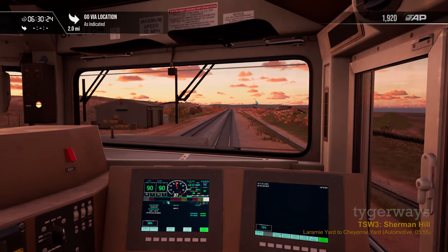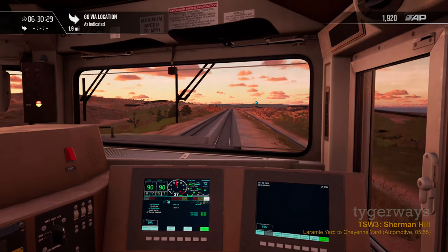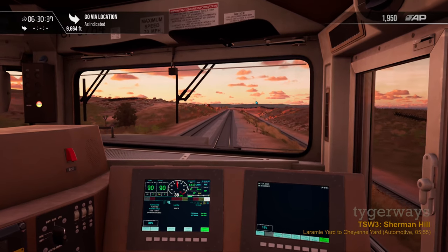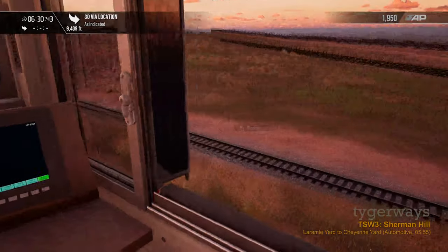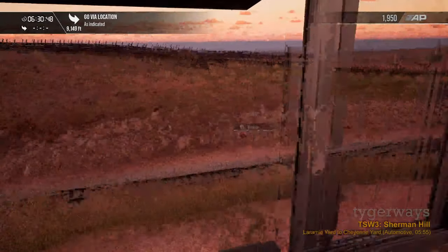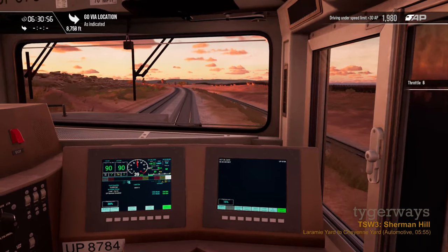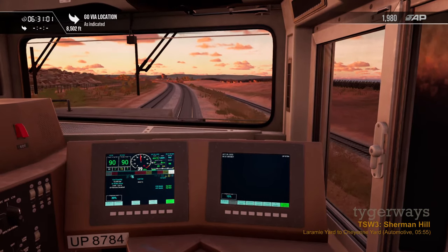The advanced approach ordered us to slow down to 40, but we are already not going faster than 40, so we can keep our speed. But at the moment we have to expect that we have to stop at the second signal. Here you can see the so-called new line coming in. It is a unidirectional line. It was built at about 1900, I think. So 30 years newer than the line that we are traveling on.